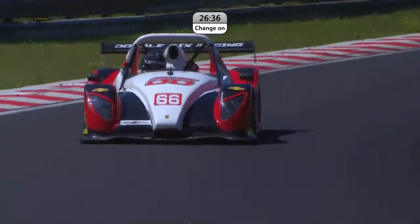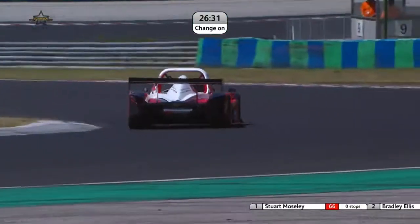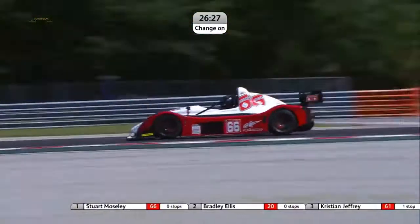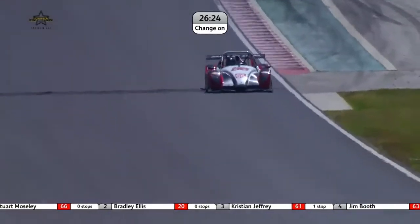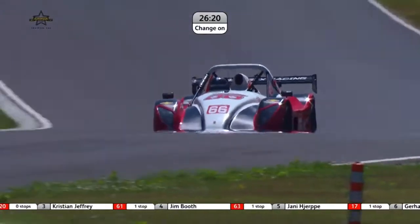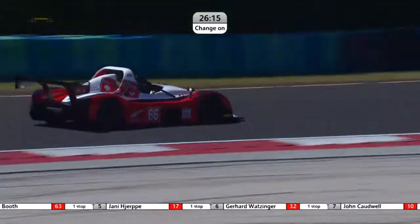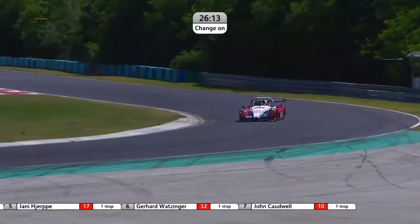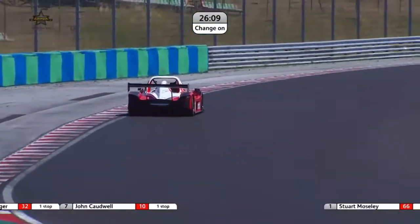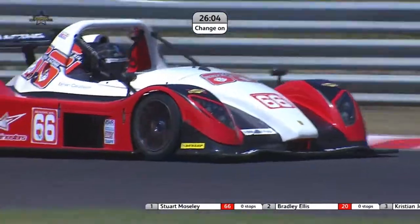So here is our race leader, Stuart Mosley. His lead over Bradley Ellis, 15 seconds. Yeah, that moment with John Caldwell there really has helped put an extra couple of seconds between Stuart and Bradley. Everybody else has pitted. So Christian Jeffries in third. Jim Booth has emerged from the pits in fourth. Yanni Herpier is fifth, and he's now 20 seconds back from Christian Jeffrey, but flying. Gerhard Watzinger is sixth, and John Caldwell into seventh as a result of that rotation.